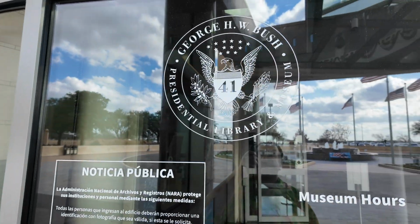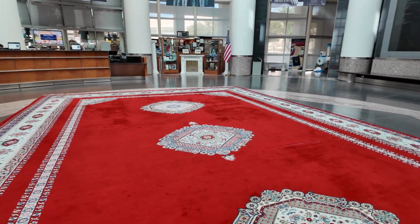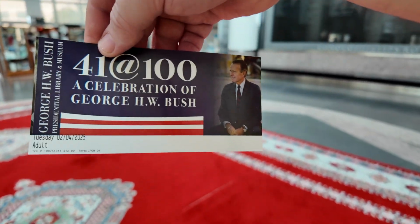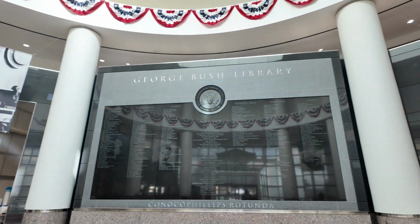So, George Bush Presidential Library, 41. I'm going to go through that security, get my ticket, and catch you on the side. Alrighty then. So we got our ticket here. It was only $12. So not bad at all, and free parking. Yes, free parking. You know what's funny? I think the ticket here was as much as the parking was yesterday. Think about that for a second.